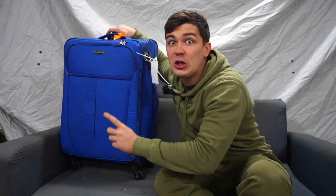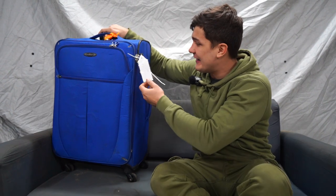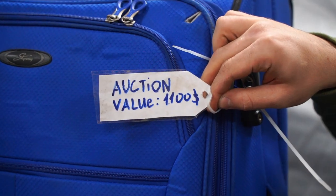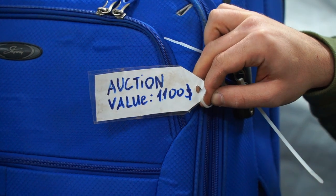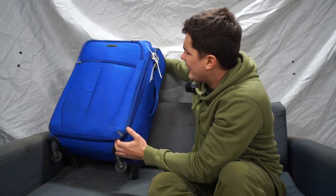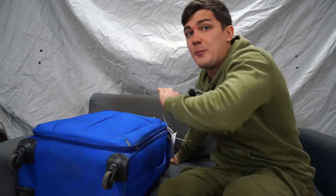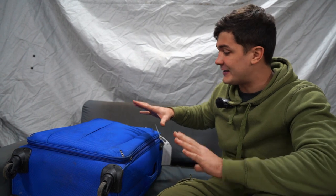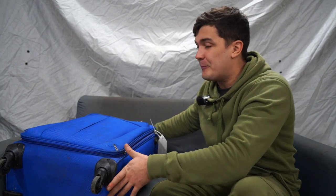We bought this lost luggage for $1,100. Yeah, that was super expensive. We paid this amount of money at an auction because this was the most expensive lost luggage on the auction. So, the idea is pretty simple. You are buying this luggage and you don't know what's inside. This luggage was lost around a year ago, but this was the most expensive bag.